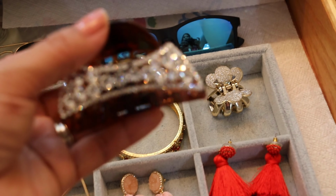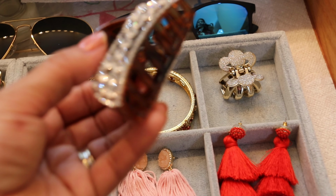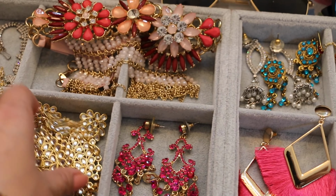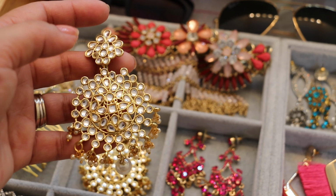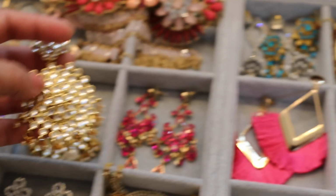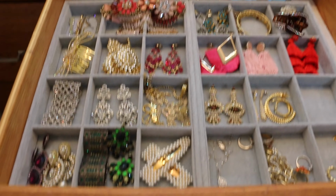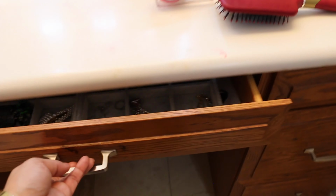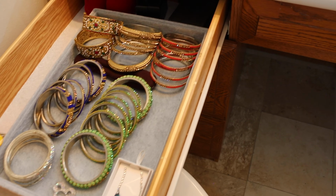Hair clip, I don't even remember when was the last time I used this, but it's a beautiful piece. As you can tell, I love sparkly and shiny stuff. And some of these are my Indian jewelry, all the dangly stuff. So this is mostly my earrings, some of the headpieces, my sunglasses and stuff. So that's that. And in this one, this is all my Indian bangles.